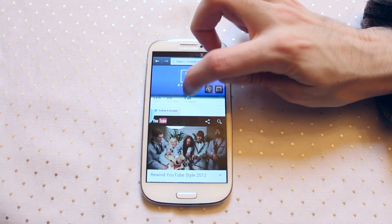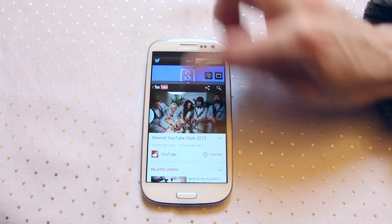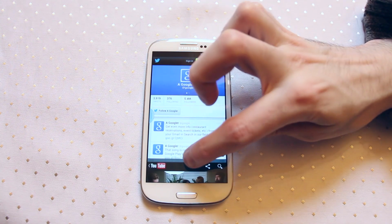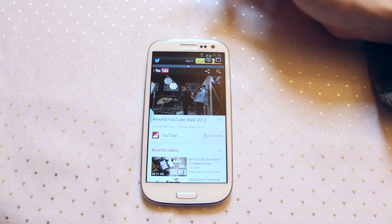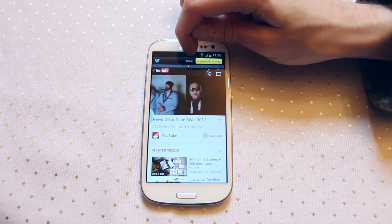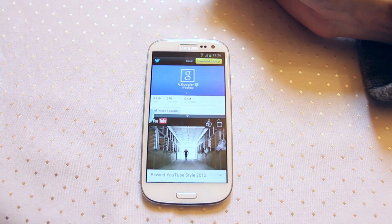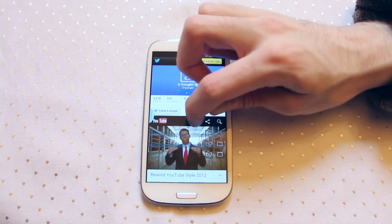I can pick up this centre bar and I can drag it to allow the window to have more or less room. And if you want to, you can close it pretty much all the way out, so it only leaves just the topmost space. So you can just see that the other app is there. But that is multi-window support.